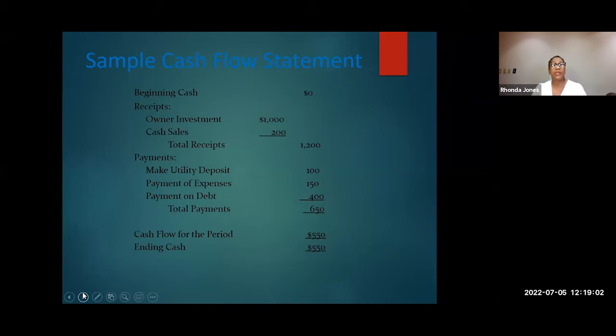Here's a sample. So we didn't have any cash in the beginning, but you invested $1,000. And so you had $200 in sales. So your total receipts for this particular statement is $1,200. But you also had to make payments. You made deposits for utilities, payments of expenses. You made some debt payments as well. Totaling $650. So if we subtract the cash flowing out from those total receipts, money coming in, then our cash flow for that period is $550. It's positive. So we have an ending cash of $550. So this is a healthy cash flow statement, a healthy business at this particular time.